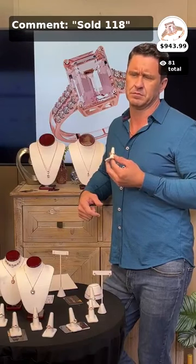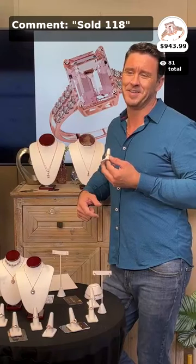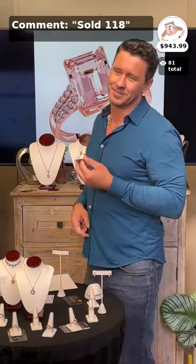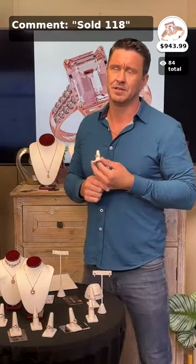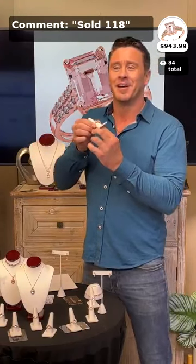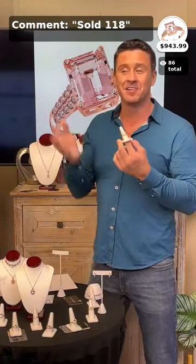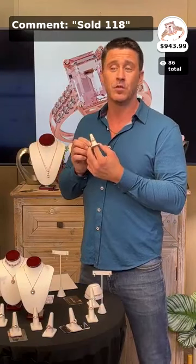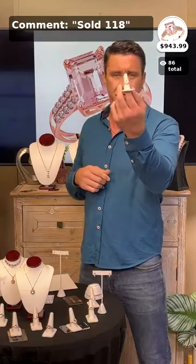Wait. 179. Call it 180 plus 58. I'm terrible with arithmetic at the moment. Too much stuff on my brain. Too much beautiful Morganite. But suffice to say, they've taken nearly over $200 off of this ring. Nearly 220, something like that, give or take $10.